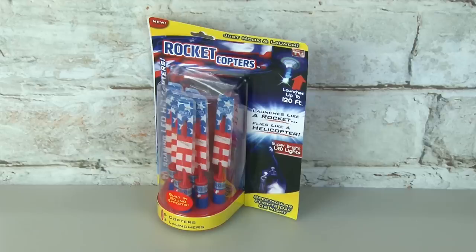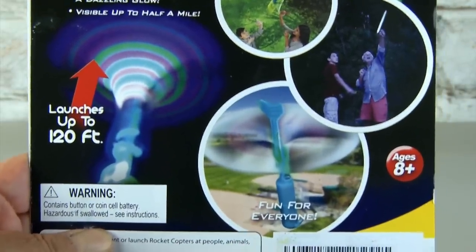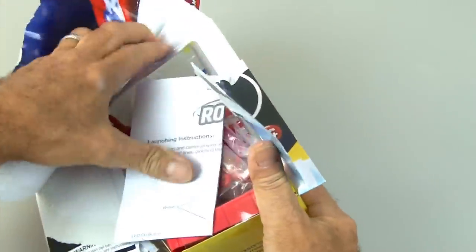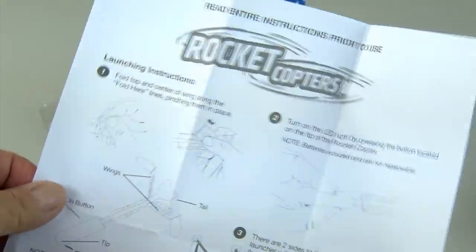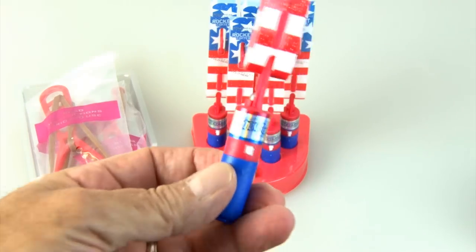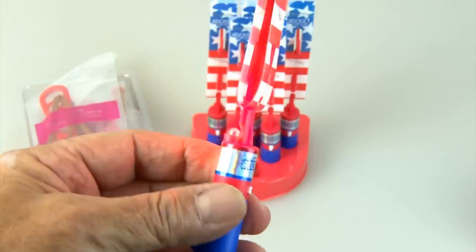Now it's time for some shooting things. This is rocket copters. They claim to launch like a rocket and fly like a helicopter up to 120 feet. Time to get inside and see what it's all about. I'm just gonna rip this packaging open, pull out the rocket copters and what look like some slingshots and a one-page instruction sheet. The package comes with 6 rockets, which is always good because you inevitably lose something like this, and they each have a little button on them with an LED light so you can shoot them off at night.